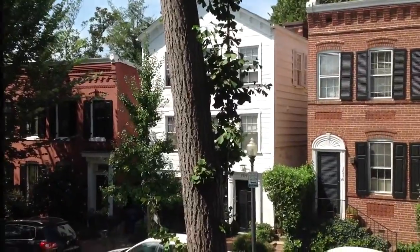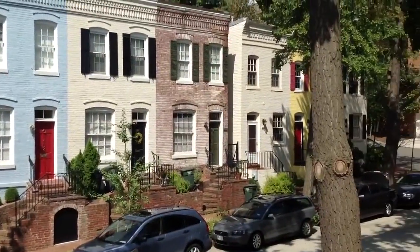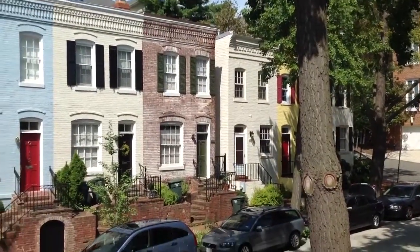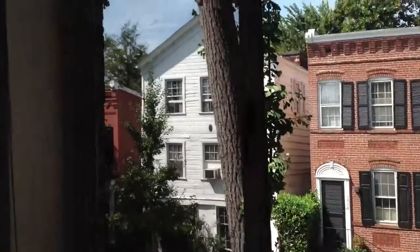A real estate agent from one of the high-end real estate companies bought this, and I don't know if she lived here or not. That's what most of the street looks like in Georgetown, or this street.